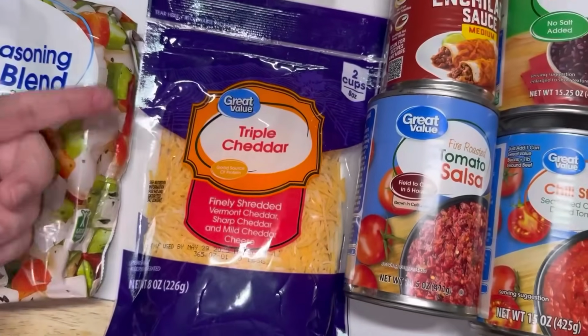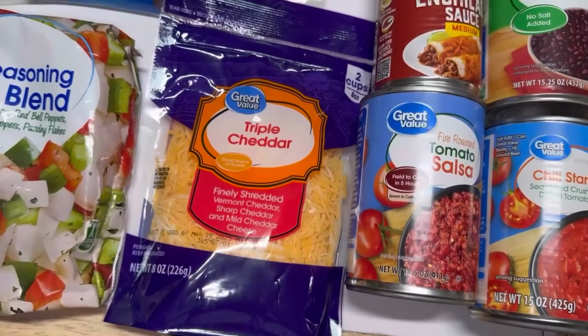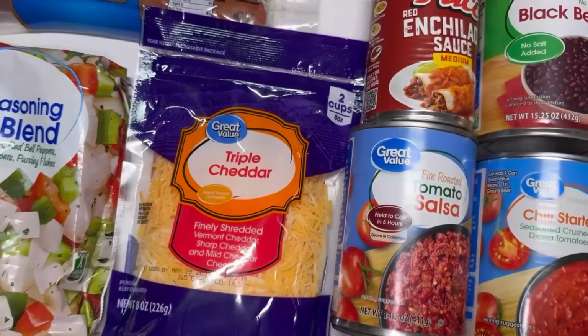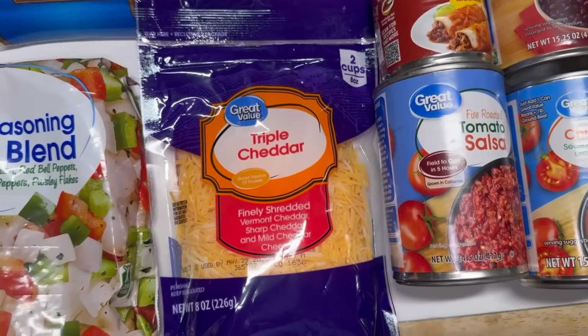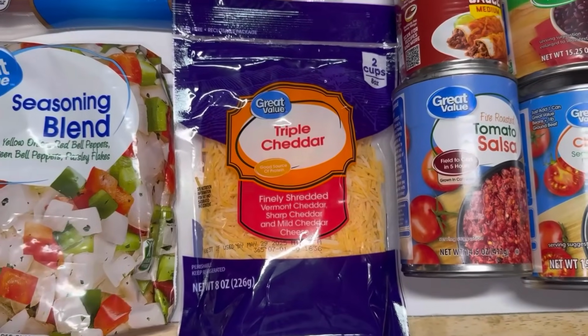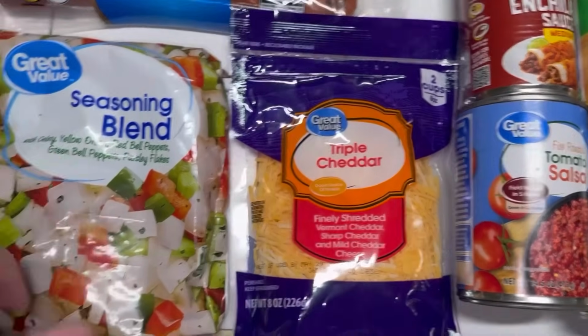You guys seen the blocks for the same price as the bags, same amount too? I know a lot of people say that the blocks taste a lot better when you shred your own. But y'all, I honestly can't tell the difference myself. And if this is already shredded, it's going to help me out in the kitchen. So we got that for $2.24.